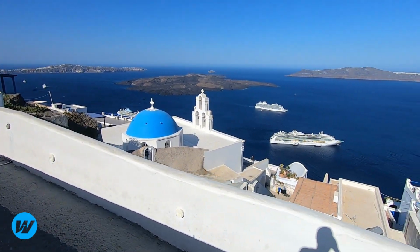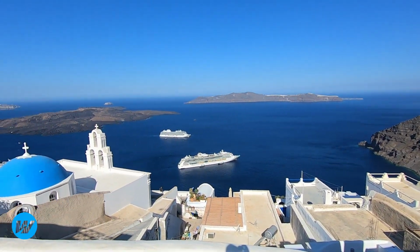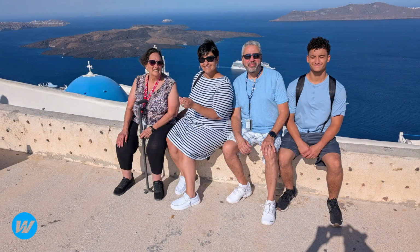Wow. This was the first stop. Guess what? Buses can't stop here. It takes a back road to get up to this view, and we're not even in Oia yet. This is an incredible view. This was worth the $20 itself.